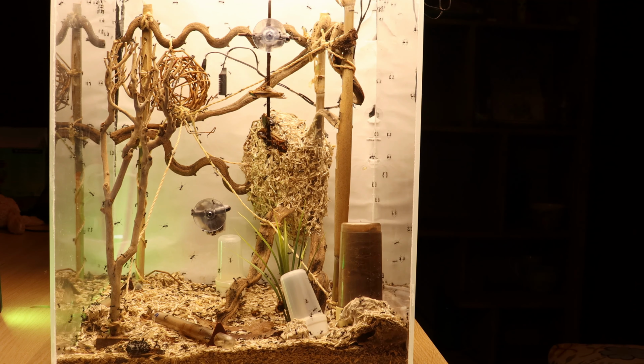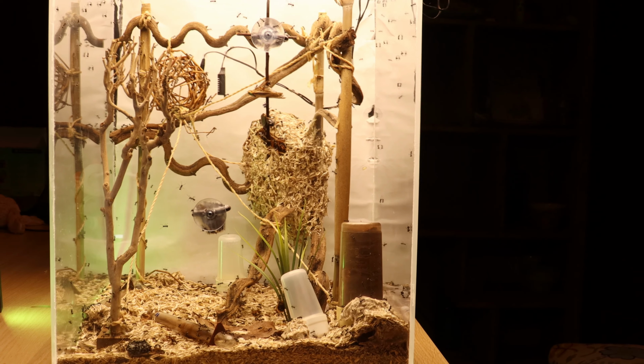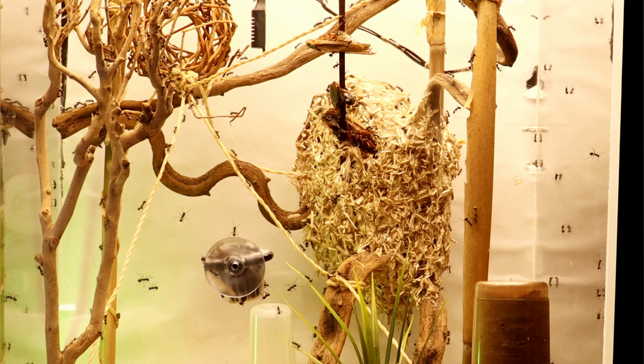The colony is housed in a 40 by 40 formicarium and is a true eye catcher in the ant room. But in the last couple of weeks, they have made this beautiful nest a lot bigger.